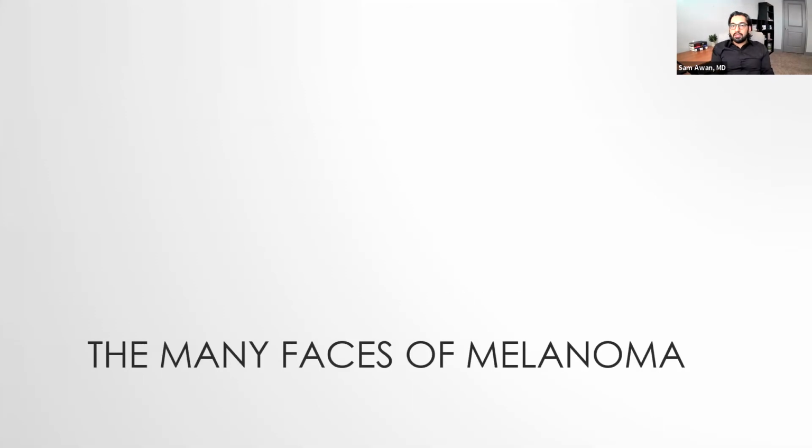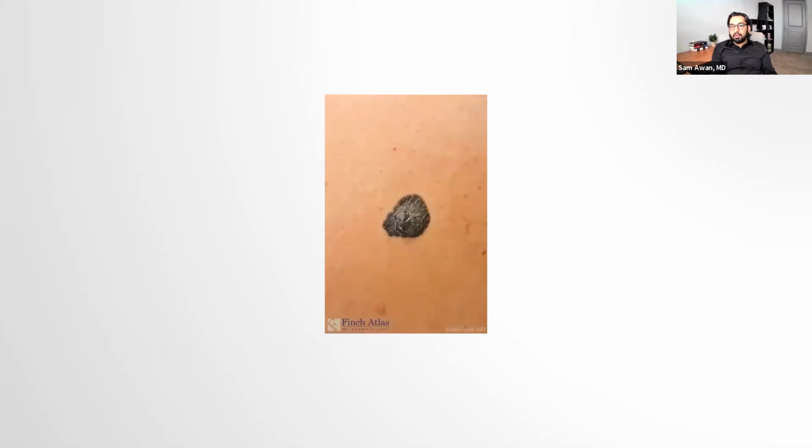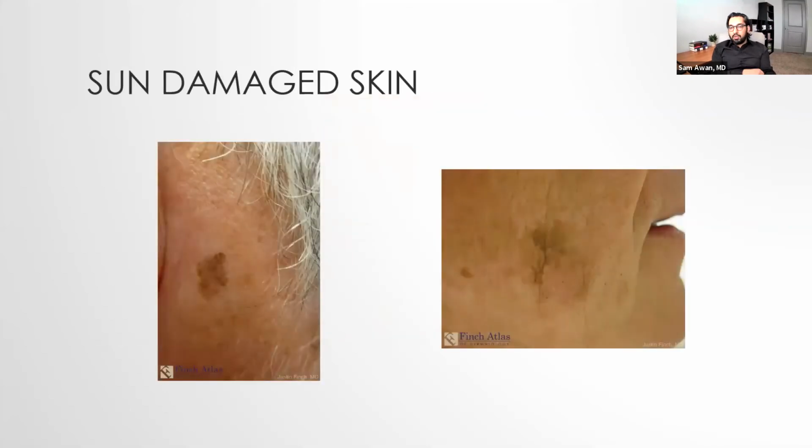So I want to take a second briefly to show a couple pictures of melanoma, because I think when most people think of melanoma, this is what they think of. Something that's big, dark, atypical borders, clearly very concerning looking. But melanoma does come in many shapes and sizes. So melanoma that's found on sun-damaged skin, primarily your head and neck, can be a lot more subtle. And so you'll notice during your skin checks, your dermatologist will spend extra time checking the more sun-exposed areas.